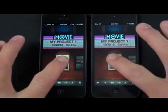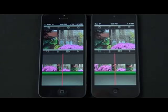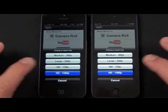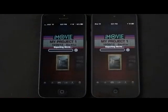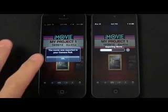Another good test is video exporting with iMovie. In this test, I have identical 41-second long projects, complete with transitions and music. Exporting the project in 1080p HD on both devices reveals that the iPhone 5 is nearly twice as fast as the iPod Touch. These differences will also be magnified on export jobs which are significantly larger.